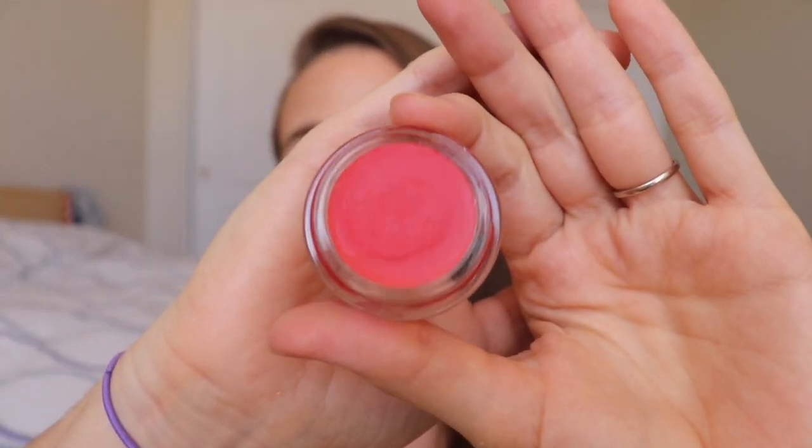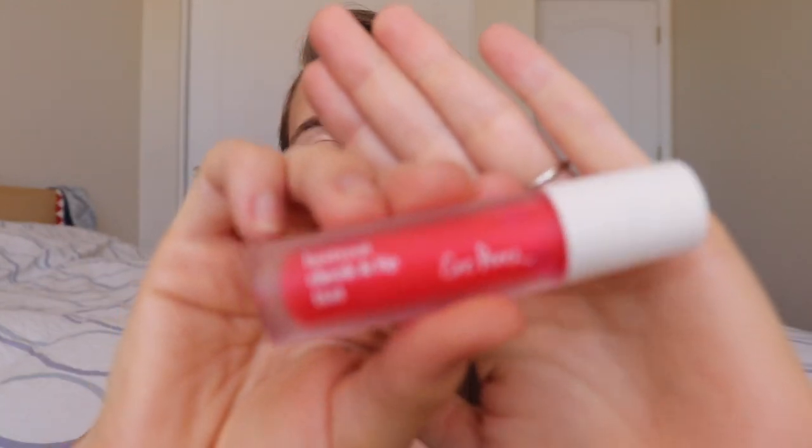It comes with the color pot in Hello, which is bright. It looks sort of red, but when you put it on, it's sort of like a bright pink. I guess it doesn't look red, but it sort of looks red. Do you know what I mean? So it comes with that. And then the cheek and lip tint it comes with is in the shade Fun, which is a hot pink.